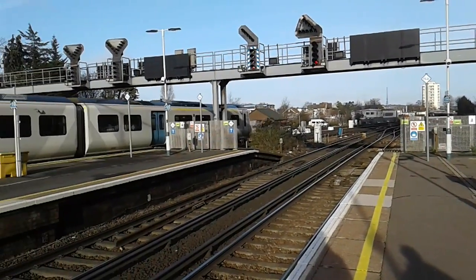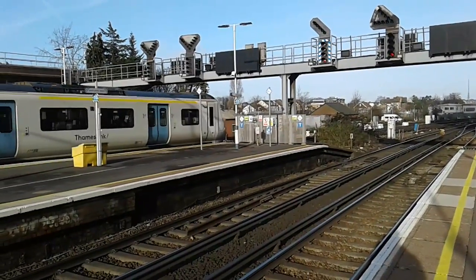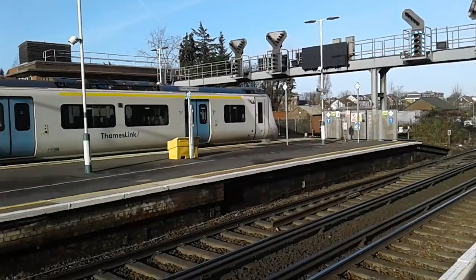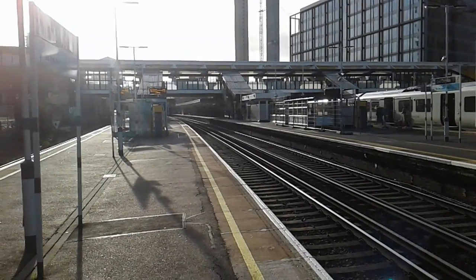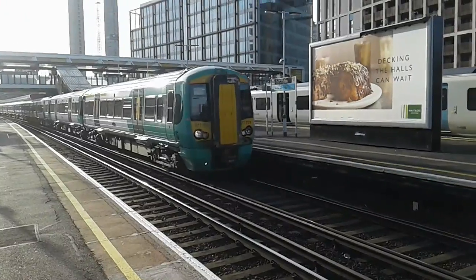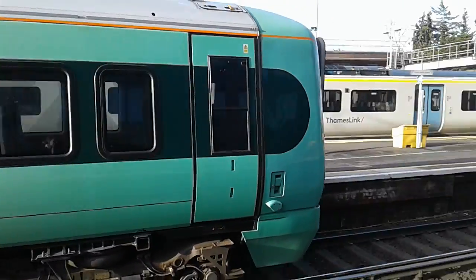And this is a Thameslink 700 bound for somewhere mystical and magical. It's off to Brighton. Well, it's certainly magical, okay? Wouldn't know about mystical. So yeah, it looks like an absolutely balmy station. There's plenty of things going on around here. Well, let's see what shall turn up. Okay, our next train to arrive is 377701 with the 11:48 Southern service to London Bridge.